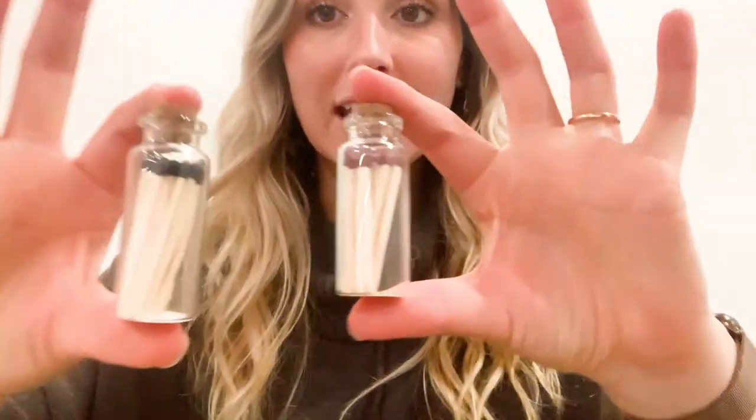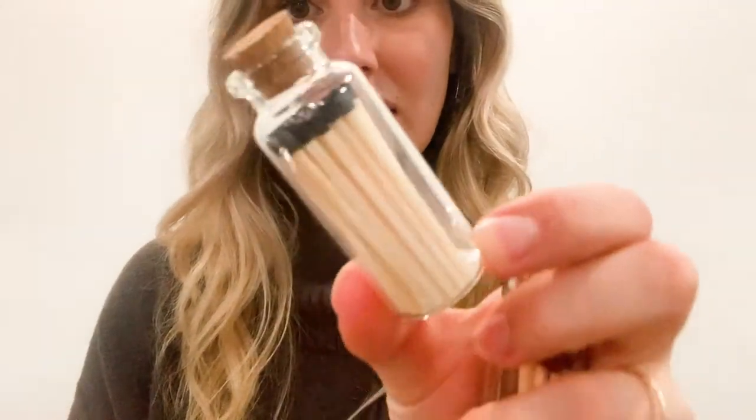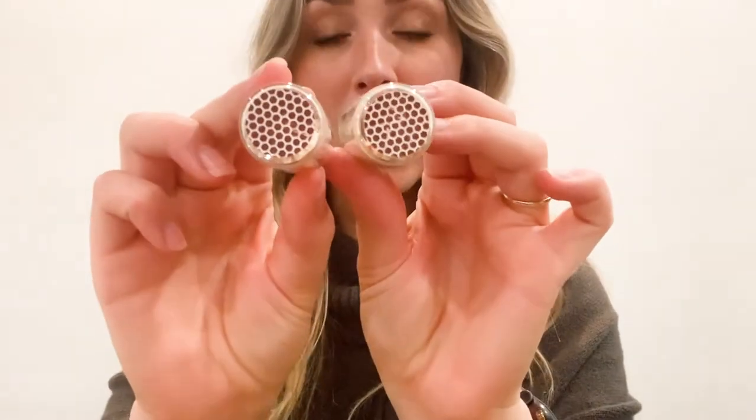All right, and at this same thrift shop, I guess it's not a thrift store, it's an antique store, I found these little baby, and I don't know how well you can see these. Let me just hold it up like this. It is a match container. It's in this little baby corked bottle, and they have match strikers on the bottom.